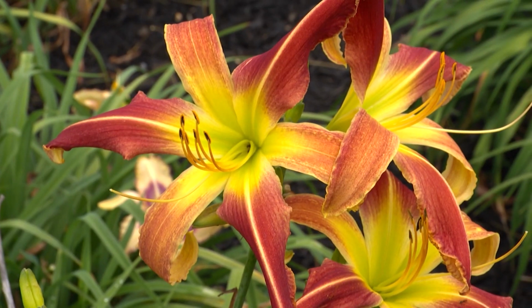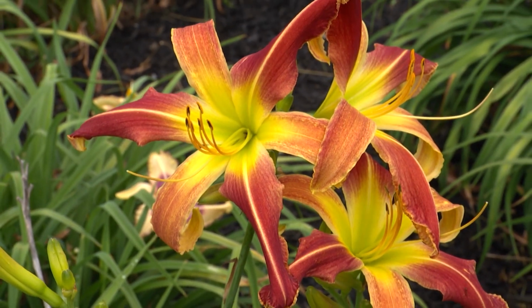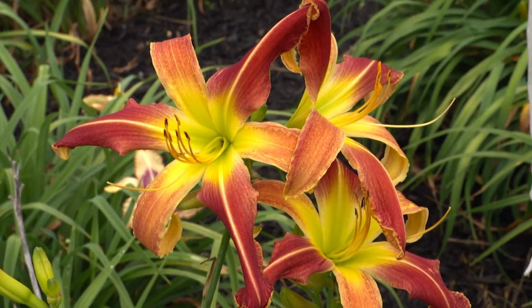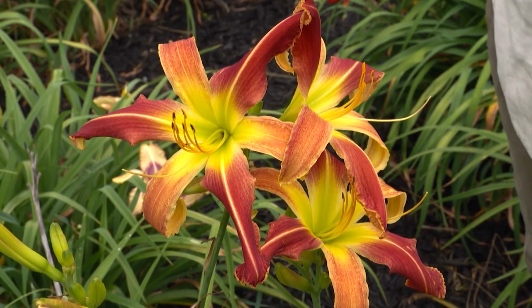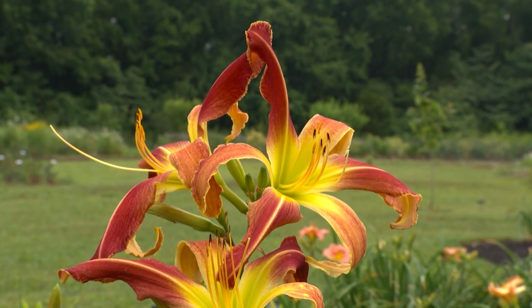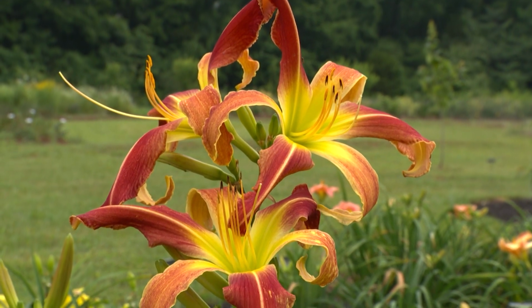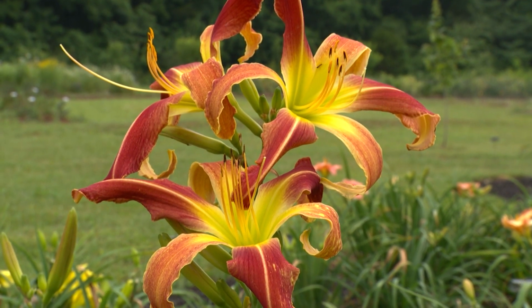Okay, I see ants on this one. Yes, so it might have a little bit of fragrance to it. Oh, it might depend on whether or not they're nocturnal as far as fragrance goes. I've never noticed a difference between fragrance relating to nocturnal or not. I've never really even thought about that.